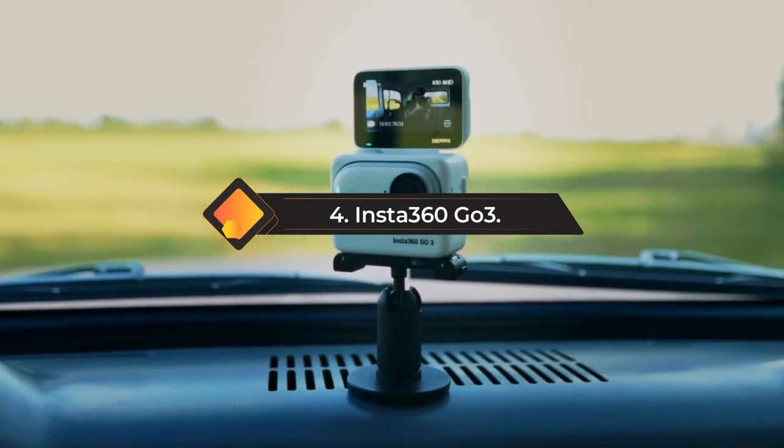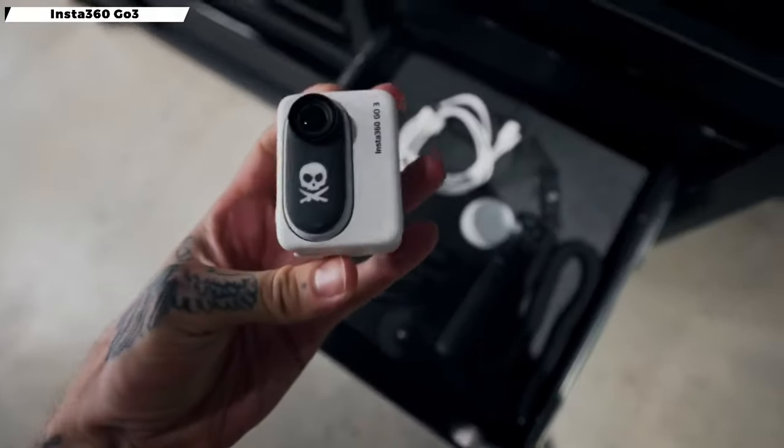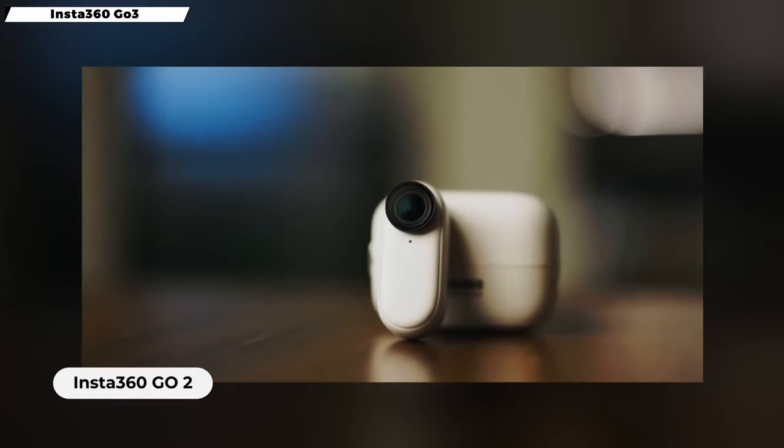Number 4. Insta360 Go 3. The Insta360 Go 3 might be tiny in size, but it packs a powerful punch in the action camera world. This bite-sized marvel boasts impressive features that make it perfect for capturing life's on-the-go moments.